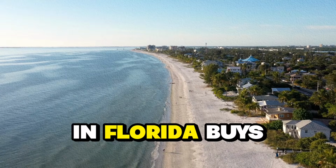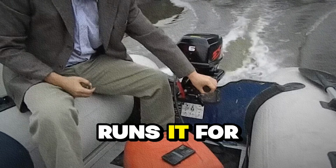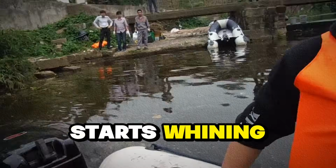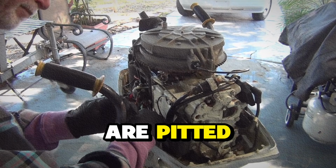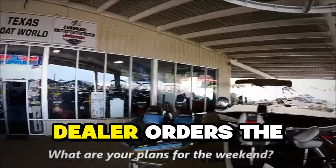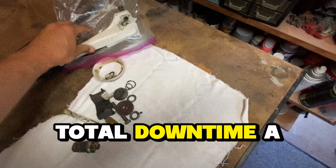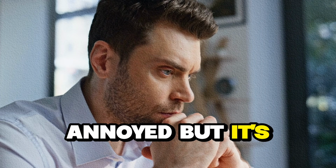A boat owner in Florida buys a Chinese outboard, runs it for 18 months. No problems. Then one day, the lower unit starts whining. He pulls it, finds the bearings are pitted, takes it to a dealer. The dealer orders the part, gets it in 4 days, swaps it out. Total downtime, a week. The owner's annoyed, but it's fixable.